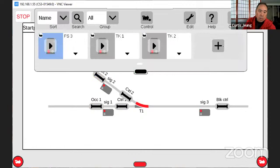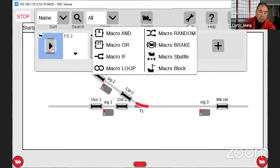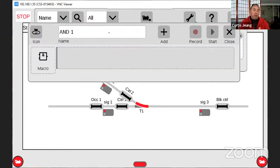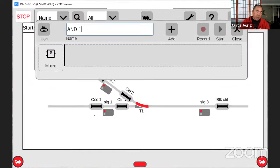So I just need to create a holder because that's the only way sometimes to generate macros. If I click on the edit here, I can add a macro. So we're going to add a macro, and we're going to do macro ands. Macro ands are basically our variances when we want to create 4 of these, and I'm just going to leave it labeled as and 1.